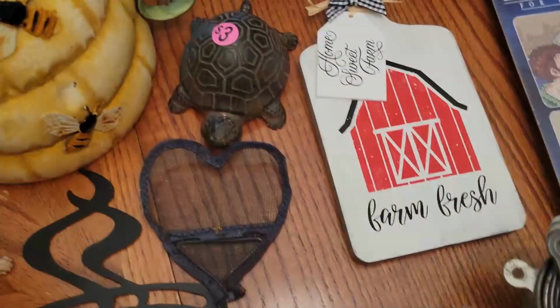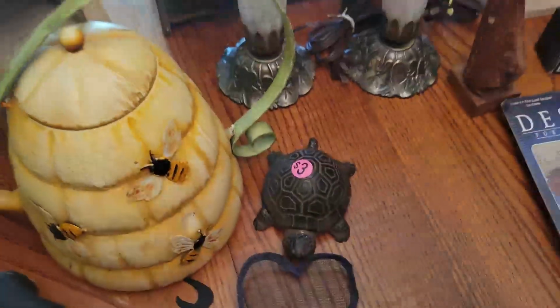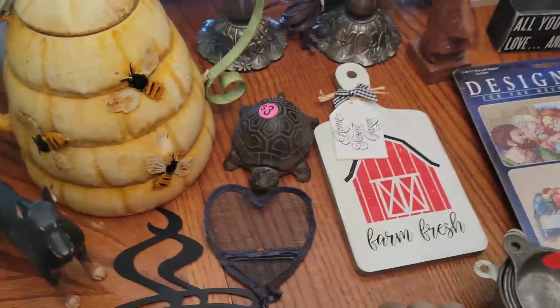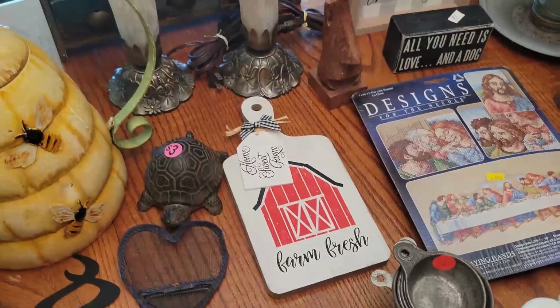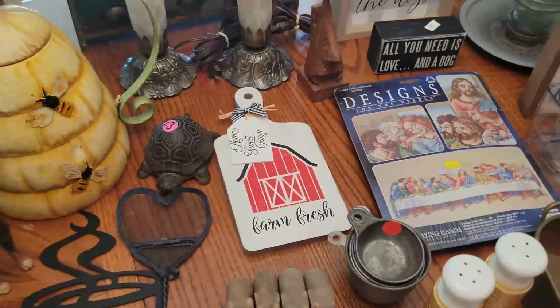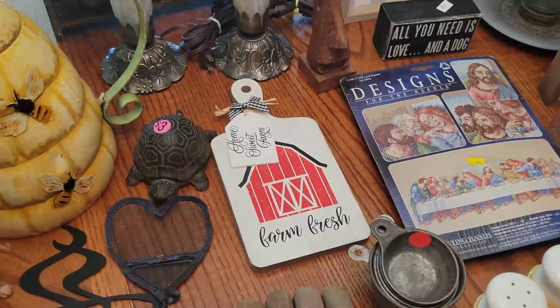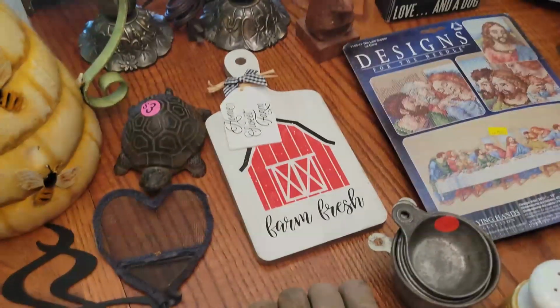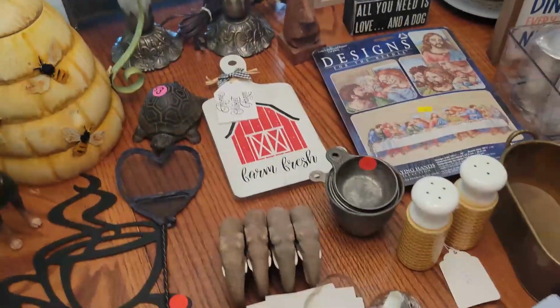I got this little sign that says Farm Fresh, Home Sweet Farm. That will go in my little farm area. It was only 50 cents. I'm trying to kind of steer away from some of that kind of stuff that looks old, but it was made and sold for $3, and now I'm trying to peddle it for $8. So I'm kind of backing off of some of these, but that was just too adorable. And if I only paid 50 cents, I may only charge like $5 for that. So people will be happy to have it.